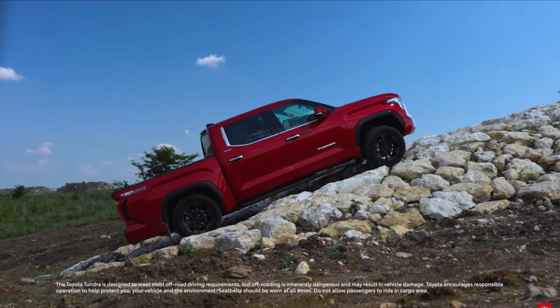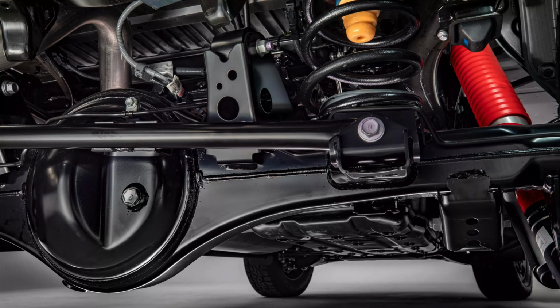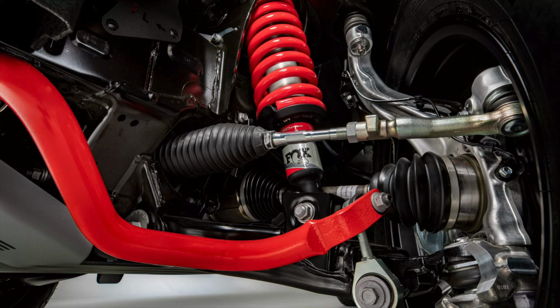So this is going to be a lot more off-road capable than what we saw with the second generation. Now, following suit of the Ford Raptor and the Ram 1500 pickup, the Tundra is now joining the club of pickups that are equipped with a coil rear suspension. What that's going to do is improve the overall ride quality. It's going to have better handling, and then it's also going to improve articulation for off-road driving.